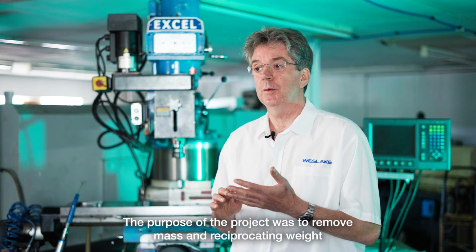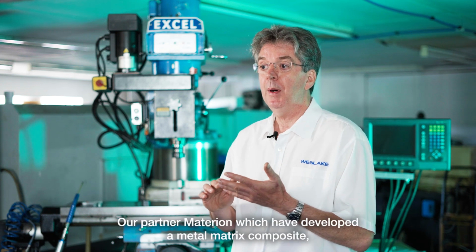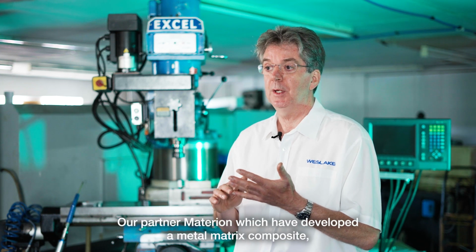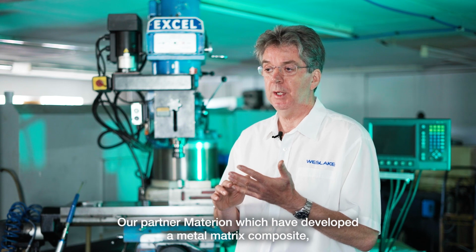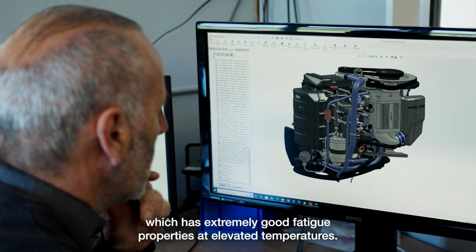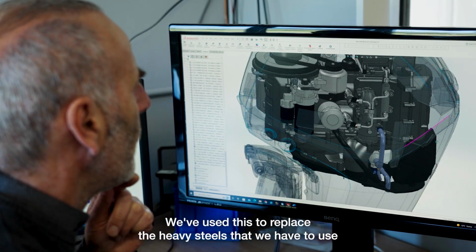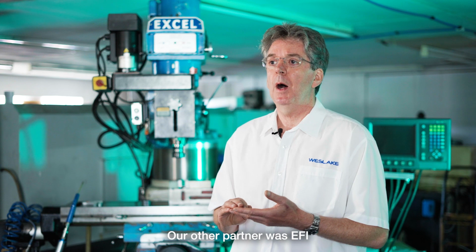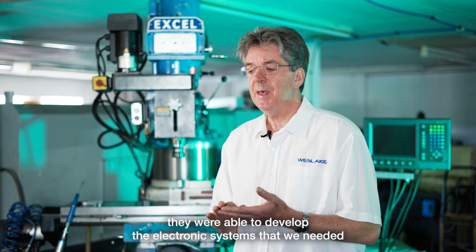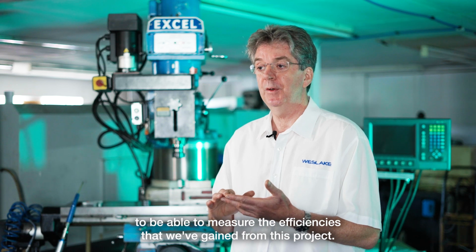The purpose of the project was to remove mass and reciprocating weight from the engine. Our partner, Materion, have developed a metal matrix composite which has extremely good fatigue properties at elevated temperatures. We've used this to replace the heavy steels that we have to use in our design of the engine. Our other partner was EFI. They were able to develop the electronic systems that we needed to be able to measure the efficiencies that we gained from this project.